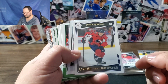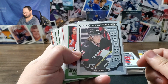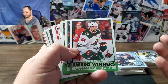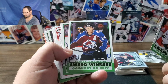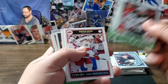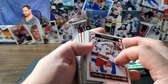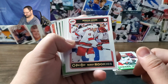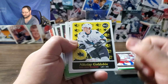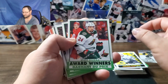Connor McMichael, OPG Glossy Rookies. I might be missing that one, actually. Brock McGinn, Marquee Rookie. And we got some OPG here. And as you guys know, you've seen the OPG stuff a gazillion times over and over. I understand. I apologize. You're like, oh, OPG again. Well, it's all part of the way I collect. I gotta expect to get duplicates and a lot of the same stuff sometimes. Not always, but it happens from time to time.